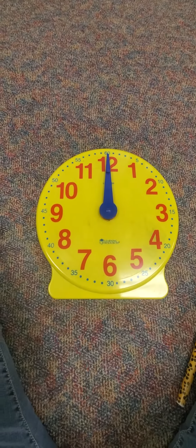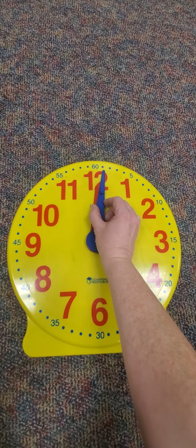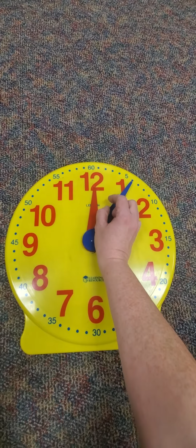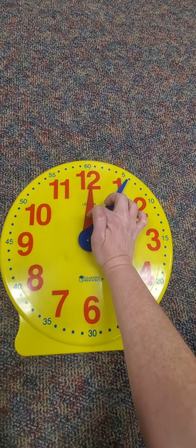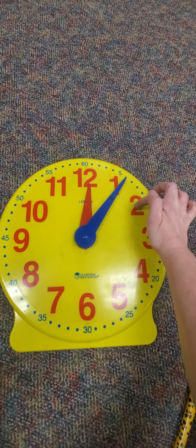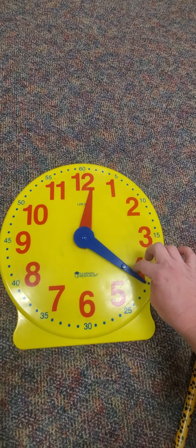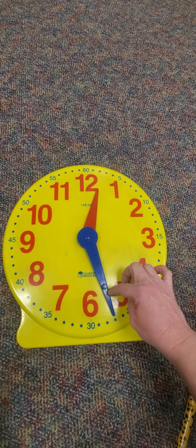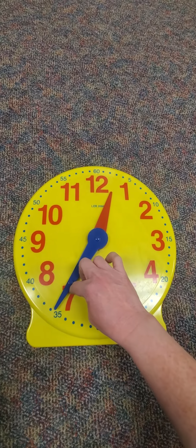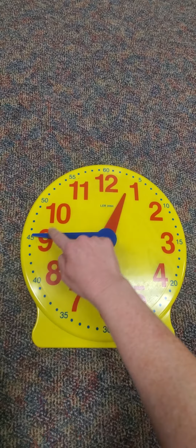Now, this tall blue hand, it's the minute hand. It counts those blue marks. And it moves. This shorter hand is the hour hand. It's red because it's pointing to our big hour numbers. So when I move this minute hand around the clock, we're counting these minutes. 30 minutes have gone by. And it keeps on going, keeps on going. 45 minutes have gone by.